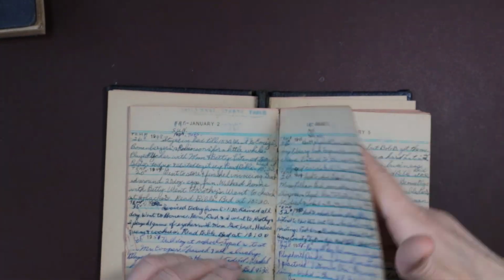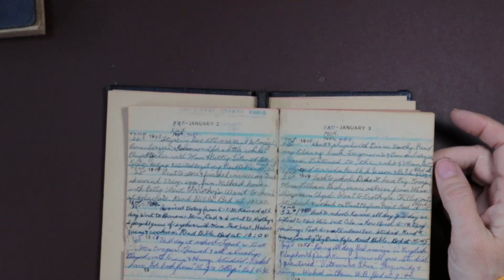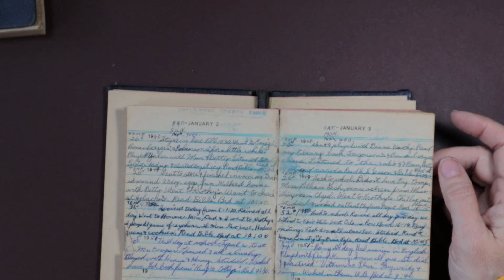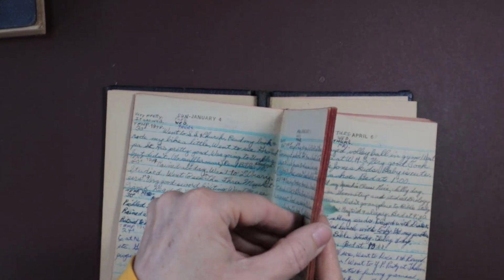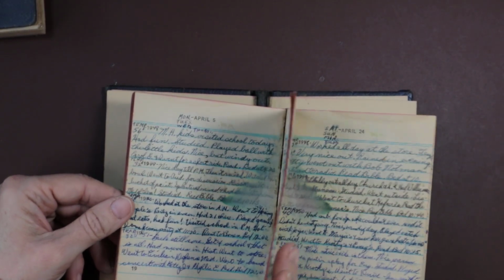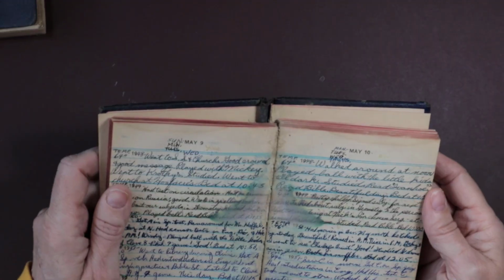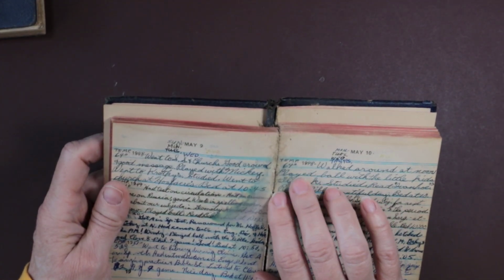Okay, so this looks like she was a little more mature in her writing. And then she did write in '52, but she used pencil. So let's go a little ahead in time here. Looks like she kept up with it. She had a lot more to say. Let's see, May 10th of '48.